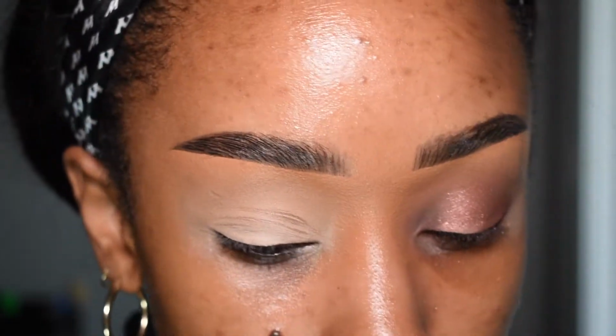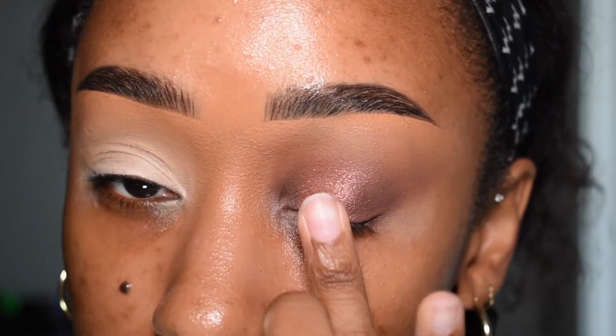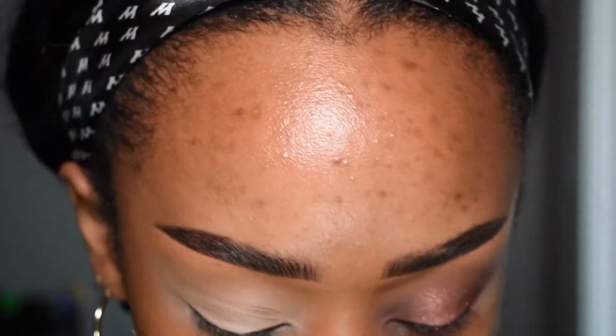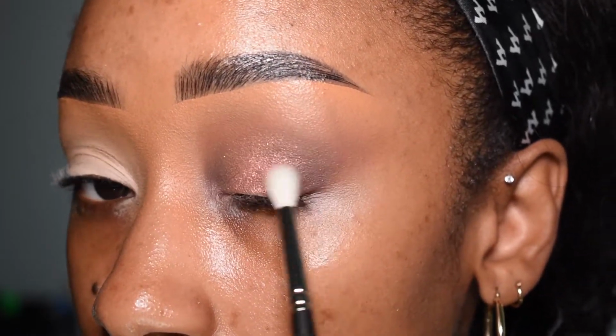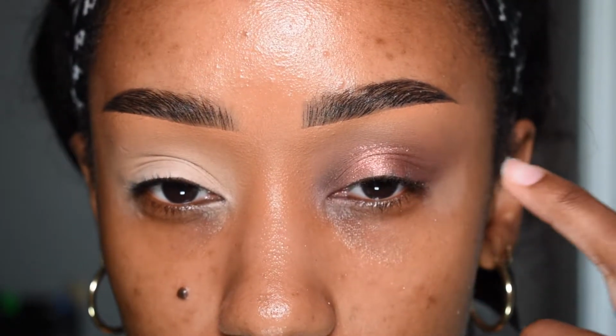That's a really warm shade in comparison to the neutrals that are in this palette. Interesting. So this is the second shimmer, and I'm just putting that right in the center. I'm going to take this brush. This is a MAC 221S. I'm going to blend the edges of the metallic shades into the darker eyeshadows with no regrets to create that nice seamless look. And you can keep this line that's up here if you want to.